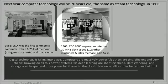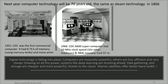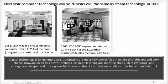By the mid-1960s, we had the CDC Super 600, which had a 10 megahertz clock speed, which was 10 times other machines at the time, and about 980K of memory, and it cost $7 million. And as you can see, lots and lots of tape devices. You had to put the data in with punch cards. I started my life on exactly that machine, actually. They had one at the University of London Computer Centre.